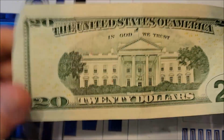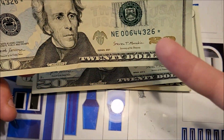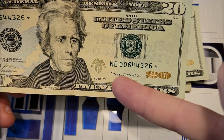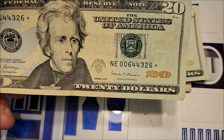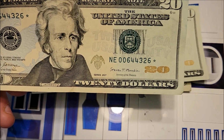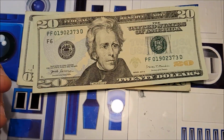I love star notes. To the right collector, you can get a few bucks above face value. If they're a B series from 2013, then they could be pretty valuable sometimes. And then condition plays a lot into it, as well as if the serial number is also collectible. So like if we would have had this date note even out of order, but then with a star note, that would have really added value. But I'm going to hold on to it because I love star notes.